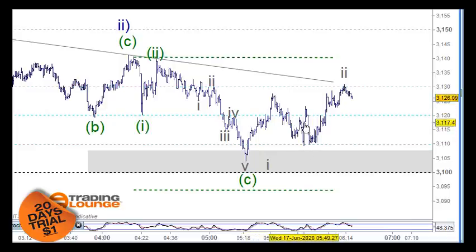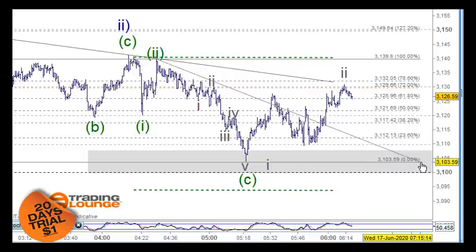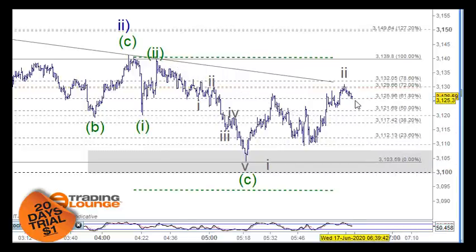We can count 1, 2, 3, 4, 5 here for this, an A and a B and a C back into here perhaps, or this is actually up for 1 and back for 2 part of this one here. So there's a few things here that I can just see that these can be counted differently. So there's nothing clear here for us at all. This is the 61.8% here, so it's getting support on that at the moment.